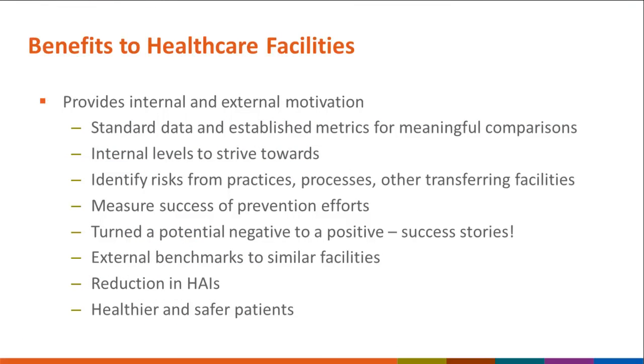So the benefits of the healthcare facilities, it's internal and external motivation. And I think they've grown a lot with the benefits that we've gotten from the fear that started in 2008. So we have standard data, there's established metrics for meaningful comparisons that we see over time. There's internal levels to strive towards as each healthcare facility inside has a lot of analyses and reporting and metrics and reports that they can just hit buttons, run their data, take it to their admin staff and do comparisons. It makes it really easy for them to be able to use the system and get their data back out.